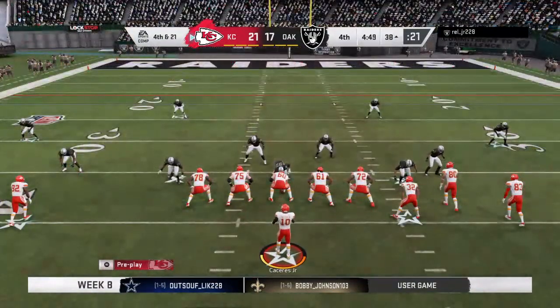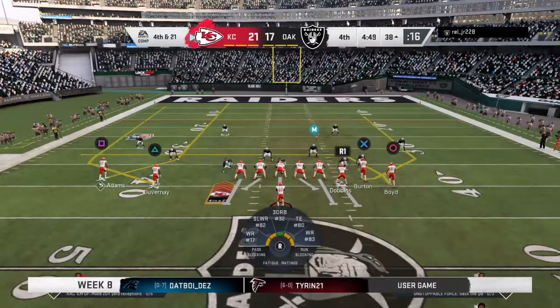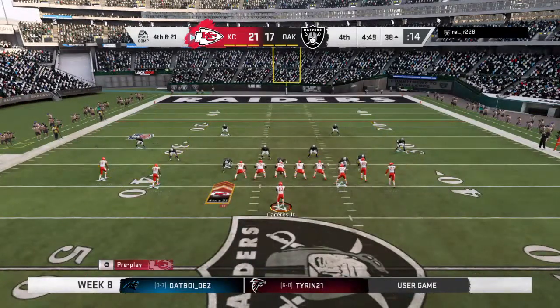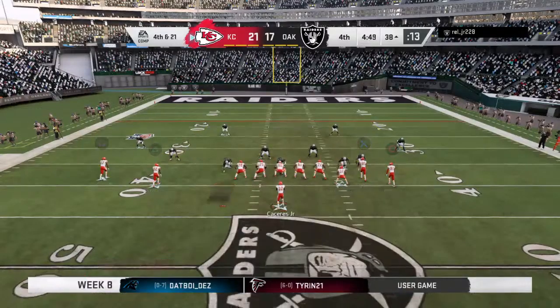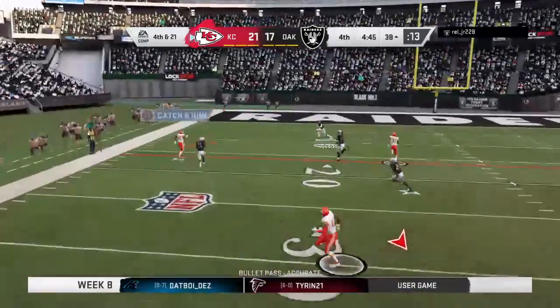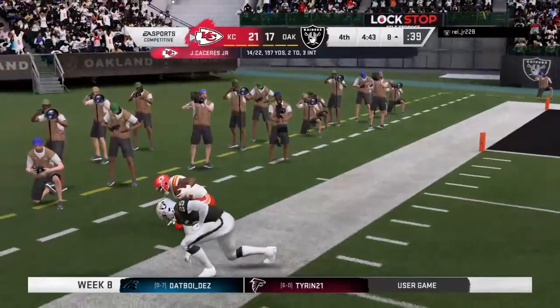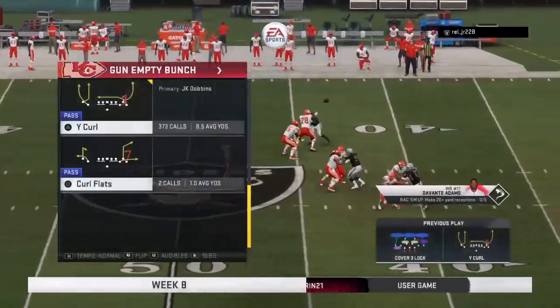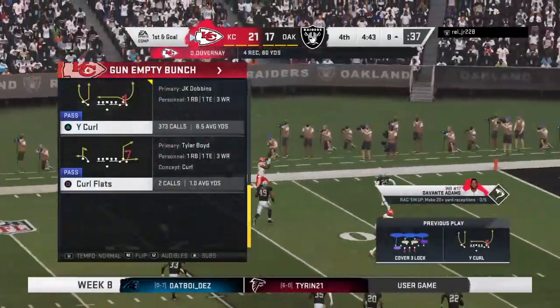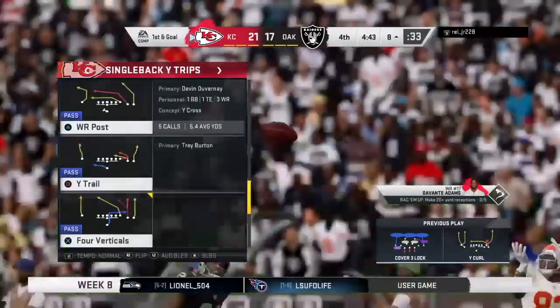And here's a big one now. Trying to hold this lead. They're going to go for it here on 4th down. They'll look to throw here. That is caught right at the 10-yard line. Wow, 1st and goal, and defensively all they can do is shake their heads. Not only did they allow the conversion, but a big play as well.